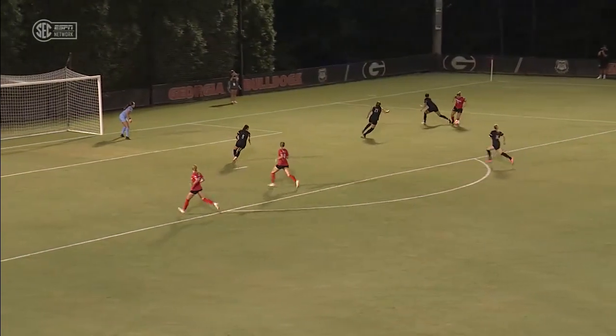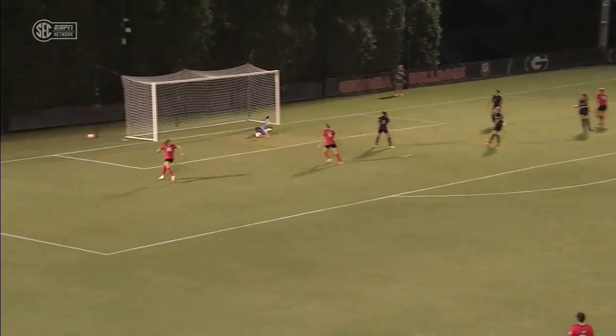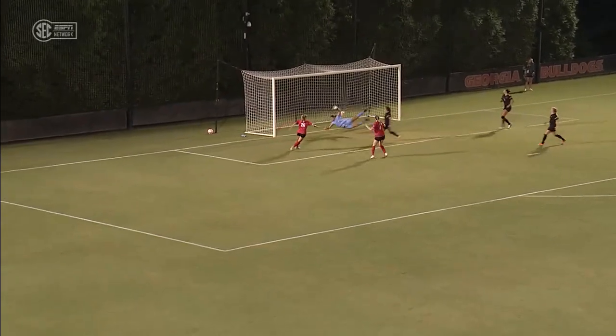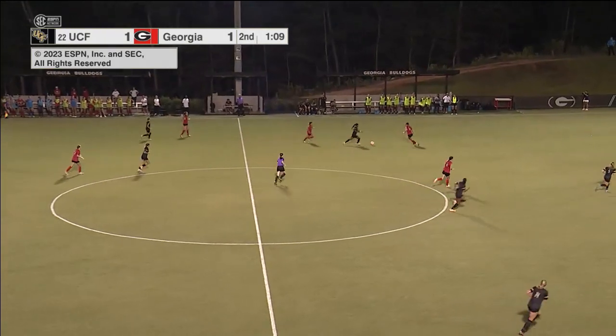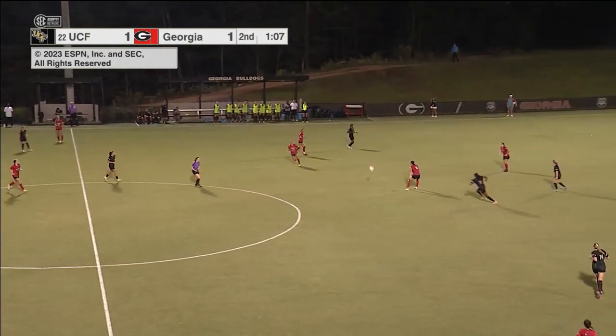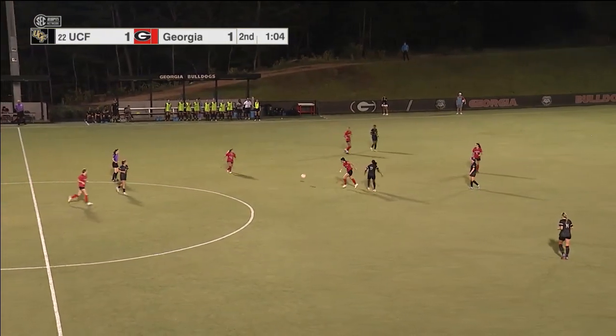Hannah White gets behind. She's able to make a cut. She's battling, gets an opportunity off, and numbers in the box for Georgia. And Caroline Smith puts it in. 50-50. Gilbert for Georgia. Off the head.